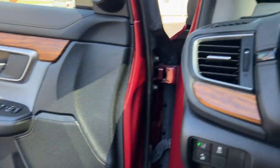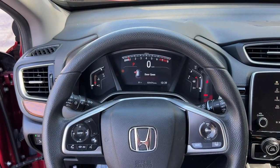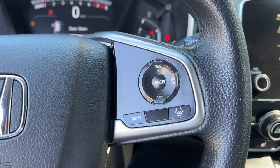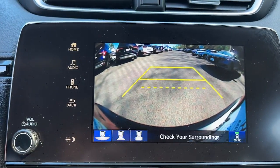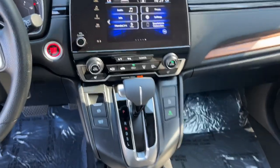crossovers. These are just some of the great options this vehicle comes with: Apple CarPlay and/or Android Auto, sunroof, moonroof, keyless entry, remote engine start, backup camera, heated mirrors, adaptive cruise control, satellite radio, fog lamps, Bluetooth.